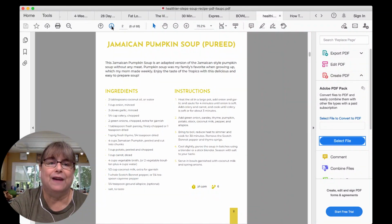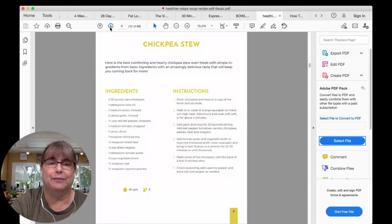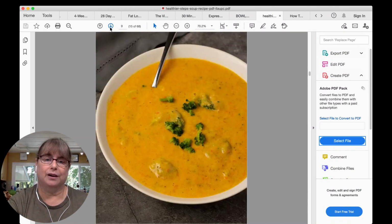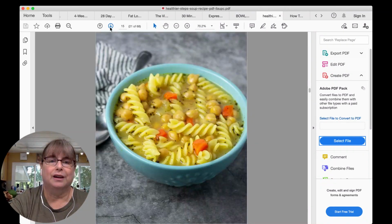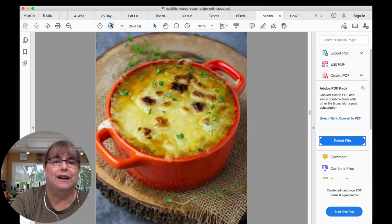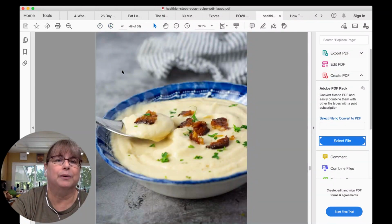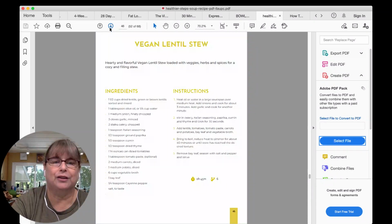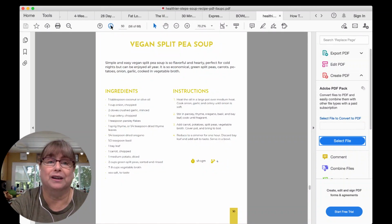In fact, both Michelle and Amy have a recipe in my latest book, Gluten-Free Vegan Cooking in Your Instant Pot. And we're just looking through some soups here. I love soup, and I can't wait till soup weather. Let me just go through. Ooh, I think I saw some gumbo. Creamy cauliflower soup. And Jamaican stew peas are awesome. I've had this before. It's so good.